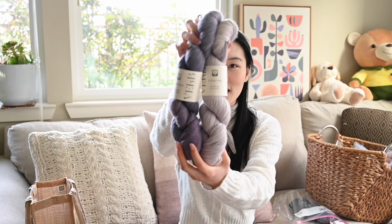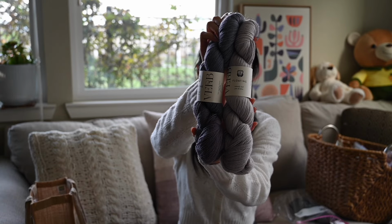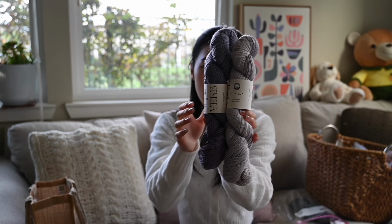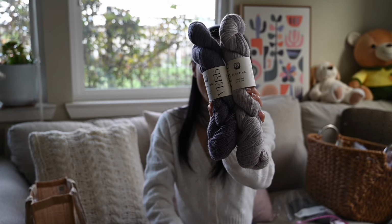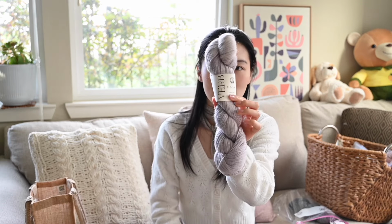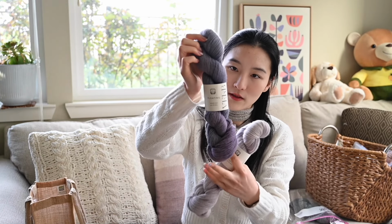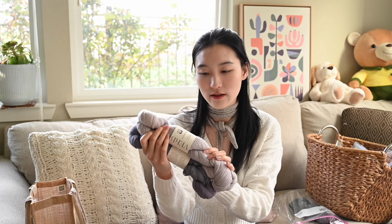I will start with this yarn first. This is called Floating, and it's from my local yarn store called A Verb for Keeping Warm. And look at the color, it's just so pretty. I think the store dyes their yarn in the store itself with natural dyes, and this light purple is called Supernova, and the darker purple is called Thunderstone. So really beautiful names. The yarn is also very soft.